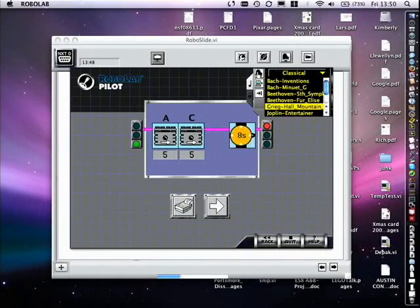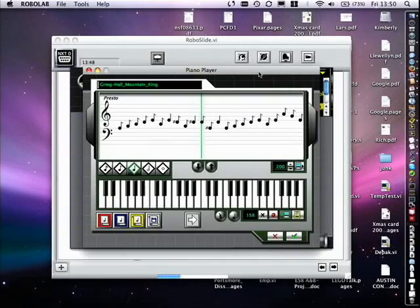And if you don't like our music, which most people don't, you can go ahead and write your own music, which is where students will spend hours and hours, because you need a good operatic death song at the end of every robotic competition.